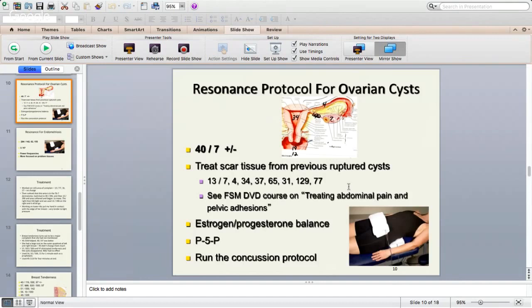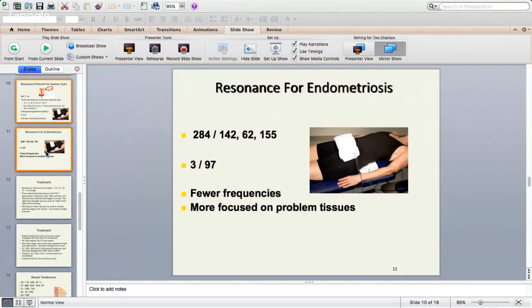We treated the scar tissue. We'd already run the concussion protocol on her. So then the endometriosis was just 284 in the fascia, the blood supply, the blood vessels, and 155 is the endometrium. And then there's where I ran sclerosis and the adipose.